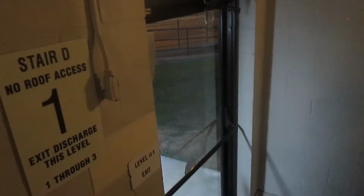Down here is one more of the emergency exits. This is just like all the other MPEs at the end of the hallways, except stairway C is reversed. The other ones, stairs B and D, are identical, judging by the way it looks.